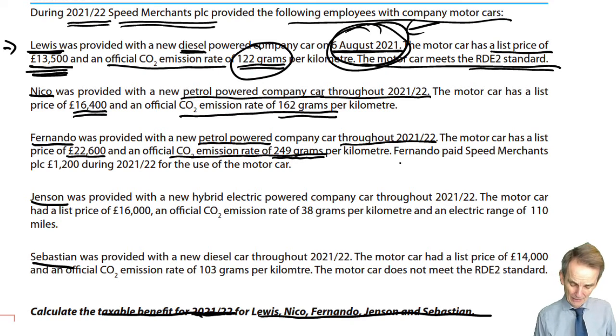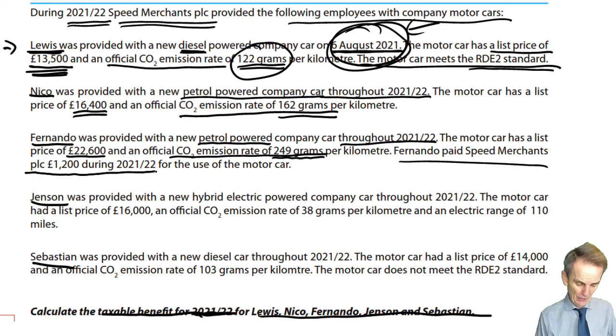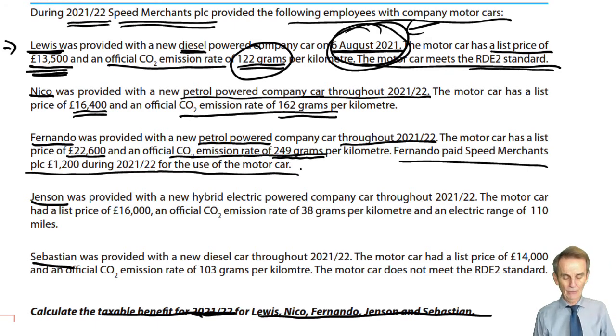But there is one new component. Fernando paid Speed Merchants plc £1,200 during 21-22 for the use of the car. So a contribution here made in respect of the use of the car, so that is deducted from the assessable benefit. It's not like an original capital contribution towards the cost of the car that if it had existed, well, that would have been deducted from the list price in your basic calculation to then be used in each year throughout which that car is made available to the employee. It's not a capital contribution. This is a contribution here that is going to be for the use of the car, and that therefore means you do it each year.